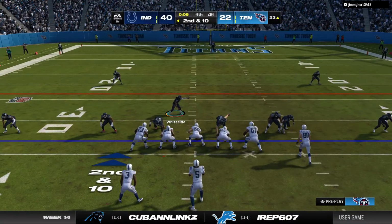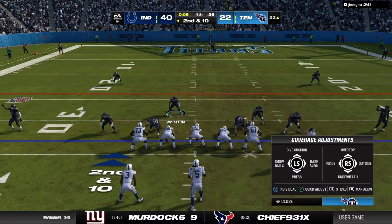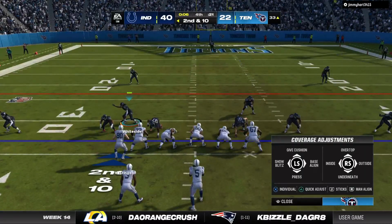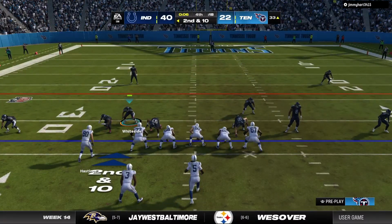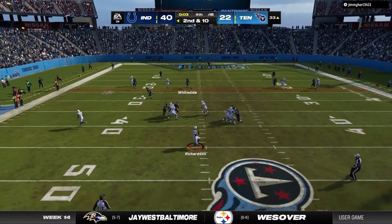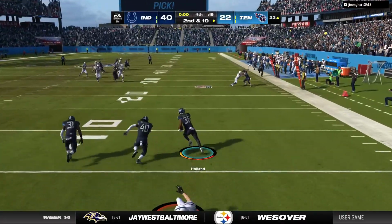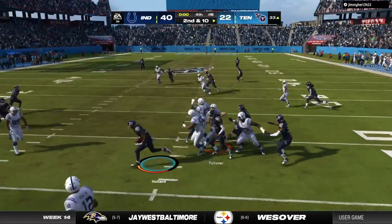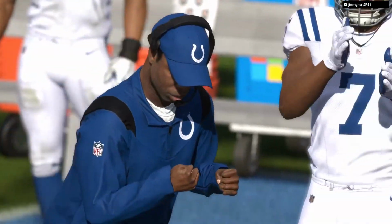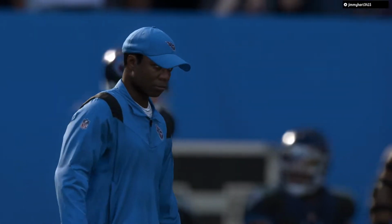Now it's Richardson. Into double coverage, and it's intercepted. Picked up by Javon Holland. And the Titans come up with a late turnover, but it will probably only matter to the statisticians as this ball game is now officially over.